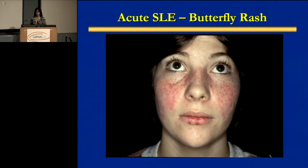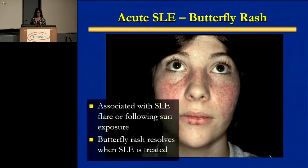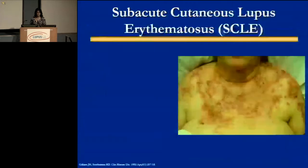And that's important because there are a lot of other things that can mimic lupus. One of the most common things that I get is, please evaluate this facial rash, and is this lupus or something else? And sometimes it's hard to tell. But these basic rules do apply a lot of the time. So this is 100% of the time associated with systemic disease. And flares follow sun exposure most of the time. And the rule is when you treat the systemic disease, this butterfly rash will disappear.